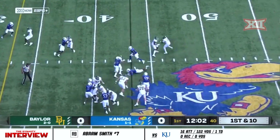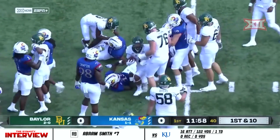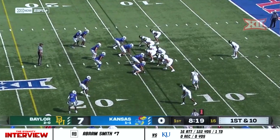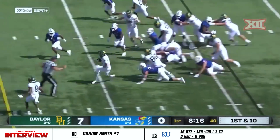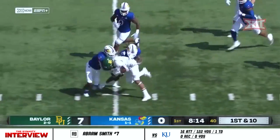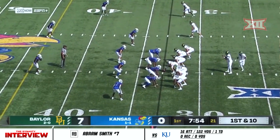Another handoff. Smith picks up four. Yeah, both backs, Ebner and Smith, got about equal carries on that opening drive where they scored a touchdown. This is Abram Smith for the first down. These guys are going to be in on every single play tonight.